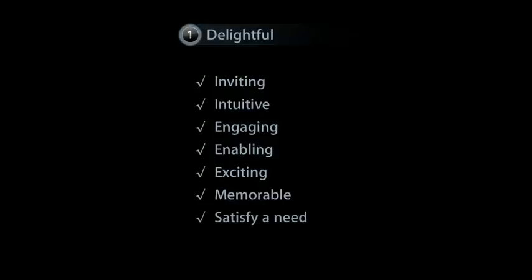Now, delightful apps also satisfy a real need. They entertain, train, provide essential utility, or enhance productivity. And they work as expected. Now look at this list for a moment. If you do nothing else, at least focus energy on making sure that your app is inviting, that it's intuitive, engaging, enabling, exciting, memorable, and everything else in this list.